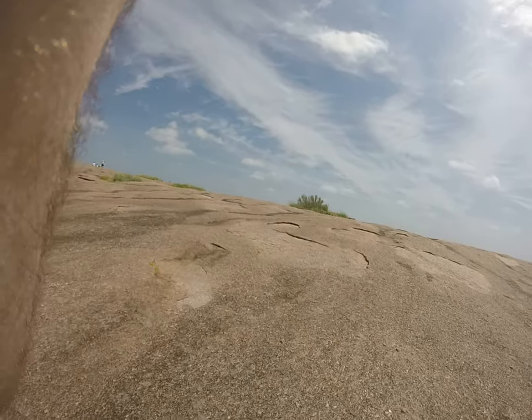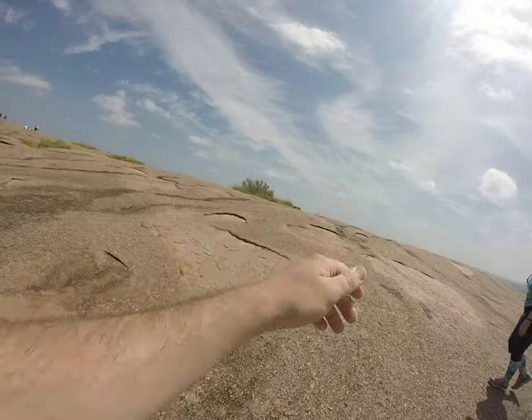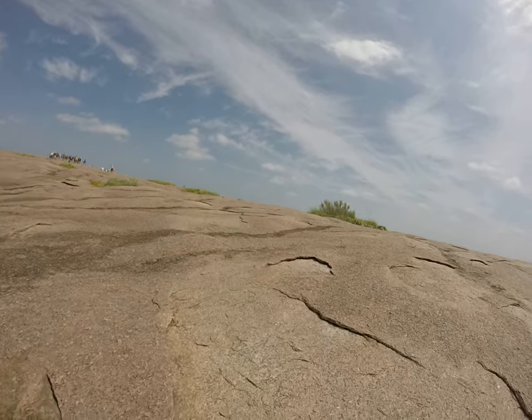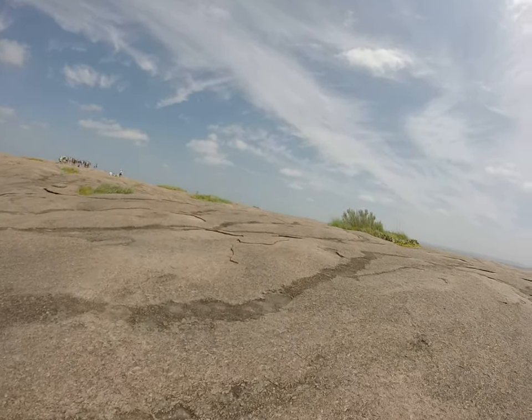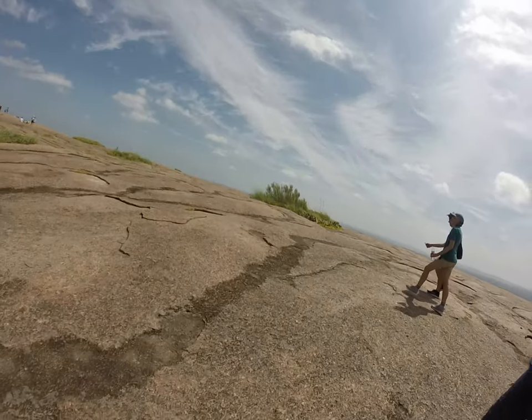Sprayed out there. Did it estimate how old this formation is? Millions. It's very old. Well, the Earth's not that old, so I don't know. It's very old.